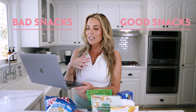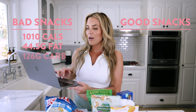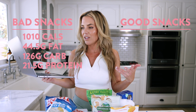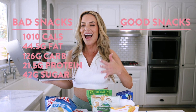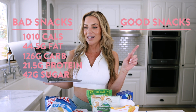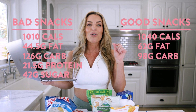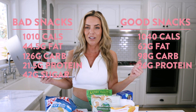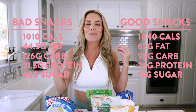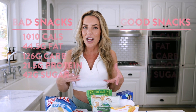On the bad snacks, calories, 1,010. Again, we're not focused on the calories so much here. Fat, 44.5 grams. Carbs, 126 grams. Protein, 21.5. So not bad across all the snacks, but sugar, 42 grams of added sugars in those bad snacks. That will add up over time. Compared to the good snacks, 140 calories, 62 grams of fat, carbs, 98, the protein, 26, so higher protein across all the snacks, and get this, this is the crazy one. Only 15 grams of sugar and none of it's added sugar. 15 grams of sugar that's coming from real foods so you can actually feel good about them.